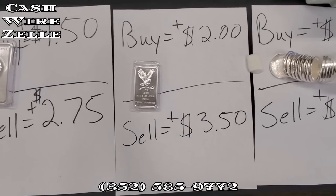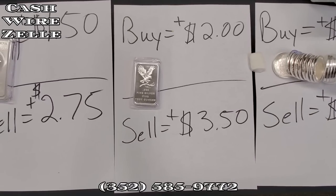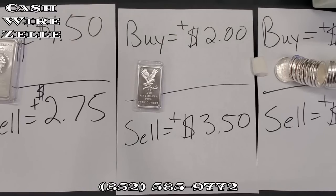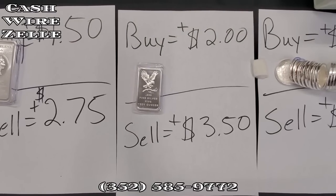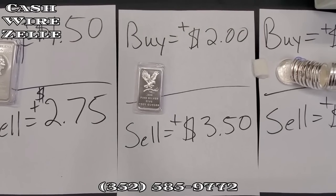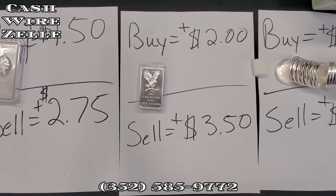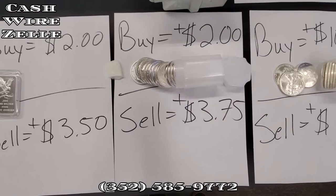We have 5-ounce silver bars in the shop, again random. We are buying these at the spot price plus $2 per ounce, and we're selling them at the spot price plus $3.50 per ounce. So if you're interested in those, please let us know. We'll be happy to assist. Then we got 1-ounce rounds.